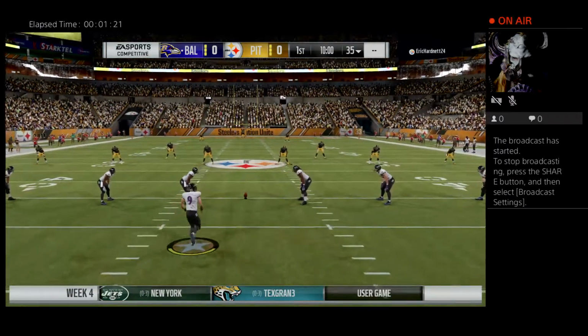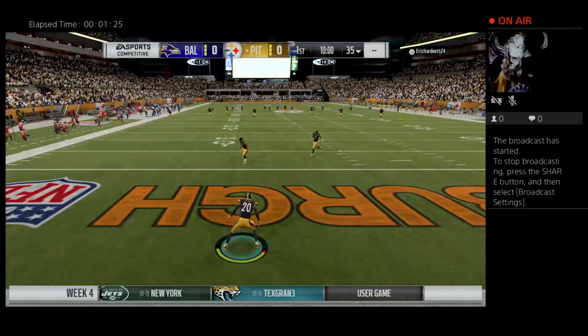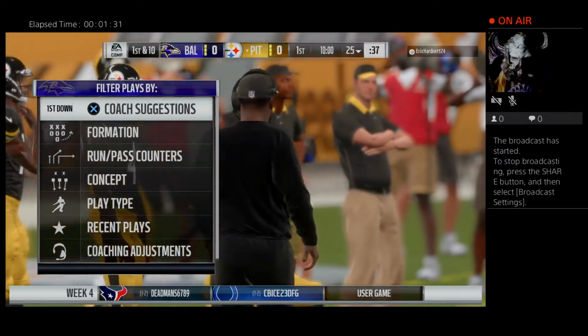Fall is in the air, and the NFL season is in full swing, and we're underway here in Week 4. And this will not be returnable. It's out of the back of the end zone for a touchback.